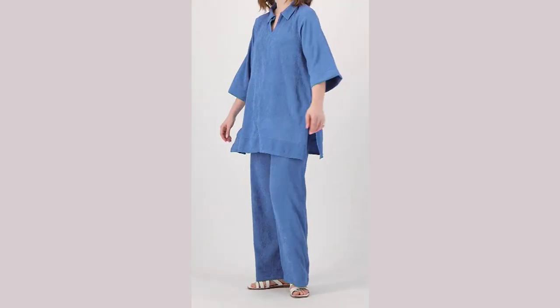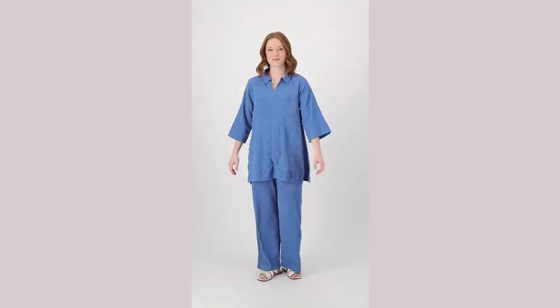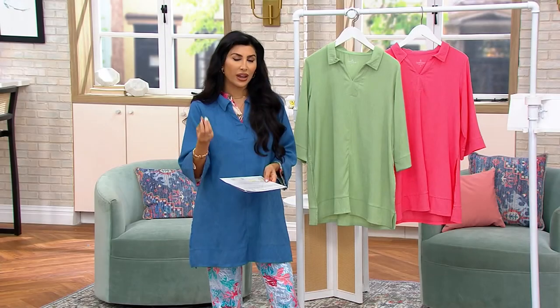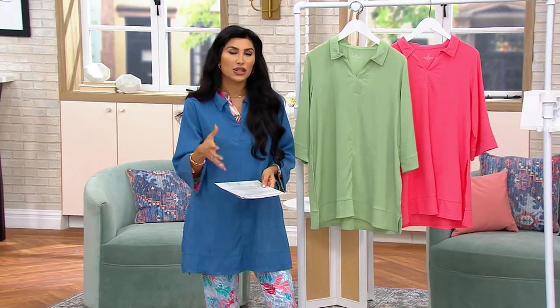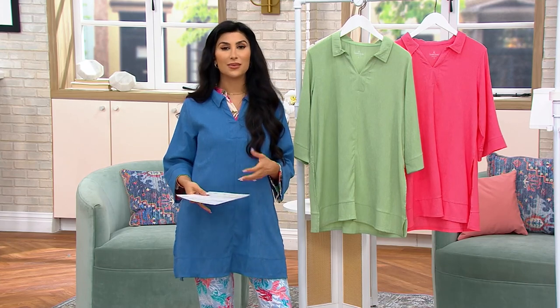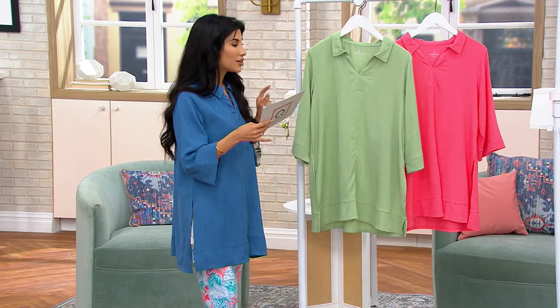And then a texture and a fabric from Cuddl Duds that is so unique. I know we see a lot of their more casual knits this time of the year, but it's really fun to see something just a little bit more elevated from the brand and something that is perfect for summertime. And this one is just that because it's their crepe knit.